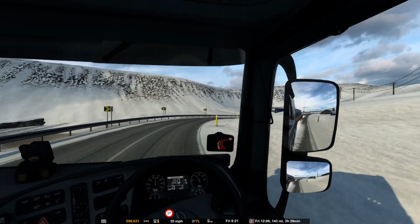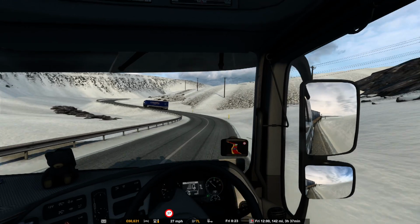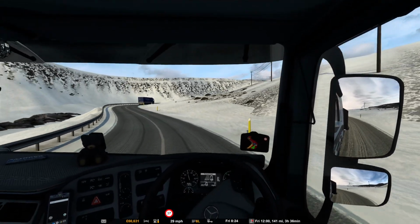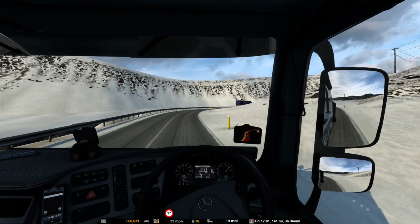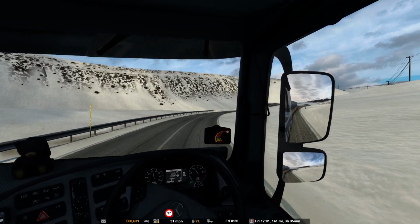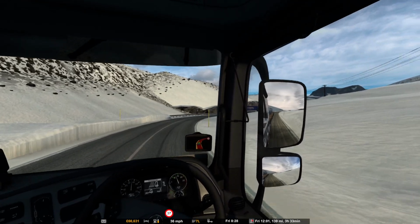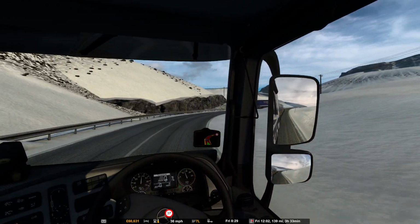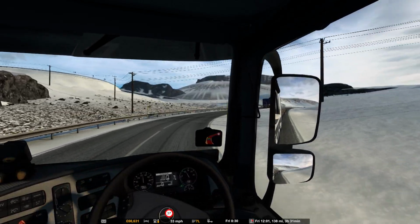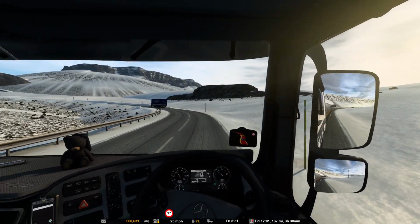Okay, so we're sliding now, as you can see. So I'm steering a lot, and not much is happening. So yeah, we're already on ice, and I'll try to spin the wheels up a little bit as well. But I'm not going to make this stupid. It's not going to be a drift edition Euro Truck Simulator. I'm just going to drive as if I was, yeah, not used to driving on snow, which I'm not really.